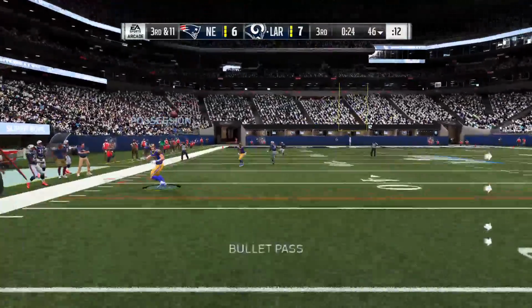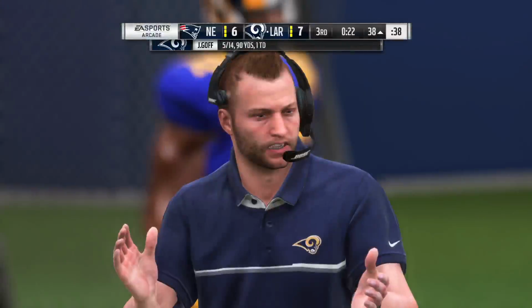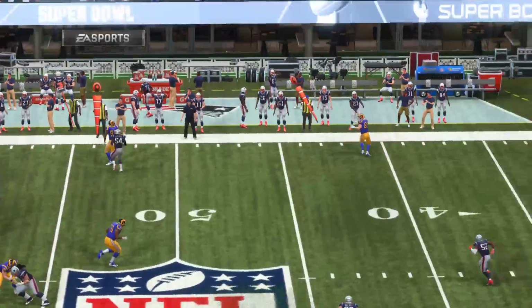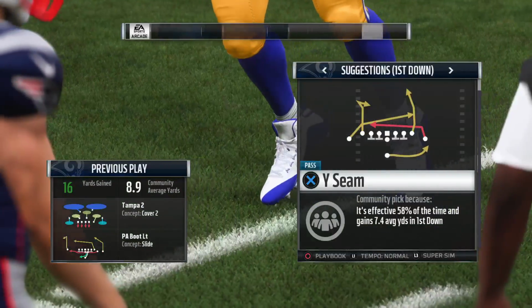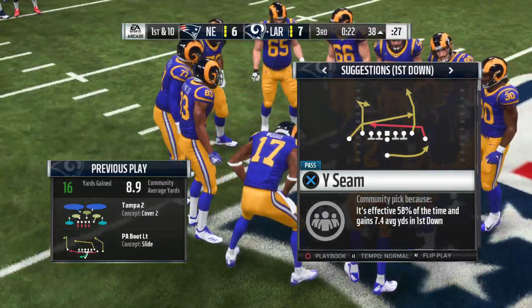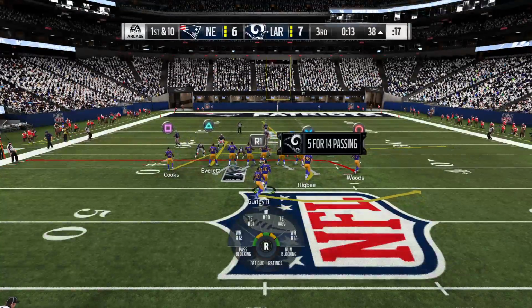Goff. Toward the sideline. Did he keep the feet in? Yes, he got them both down, says the side judge. And that's good enough for a first down. His second catch of the Super Bowl, and it's good enough for a first down. And that's how you pick up a first down. Not only does he make the catch, but has enough body control to get his feet down inbounds, toe tapping and dragging to make sure he gets it done.